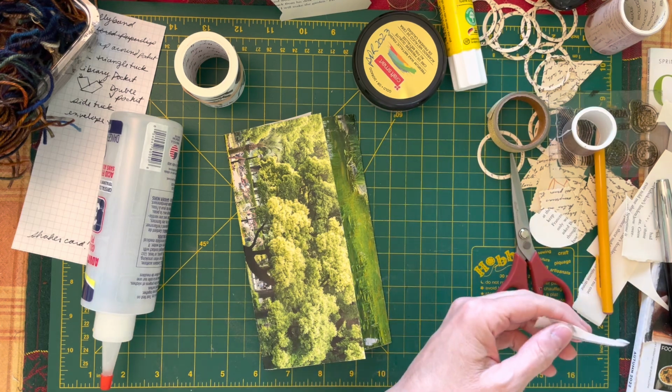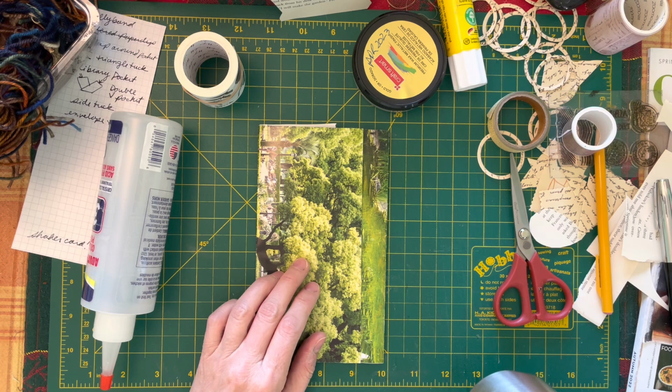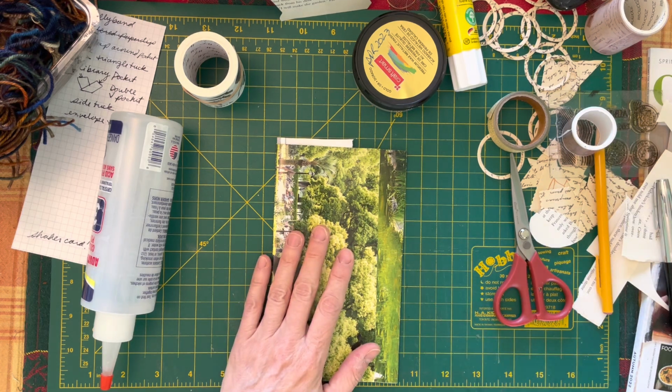I'm working on my coffee journal at the moment. And have I made any progress? So I've made a little bit of progress. Hang on. Tea first, and then we can get to it.